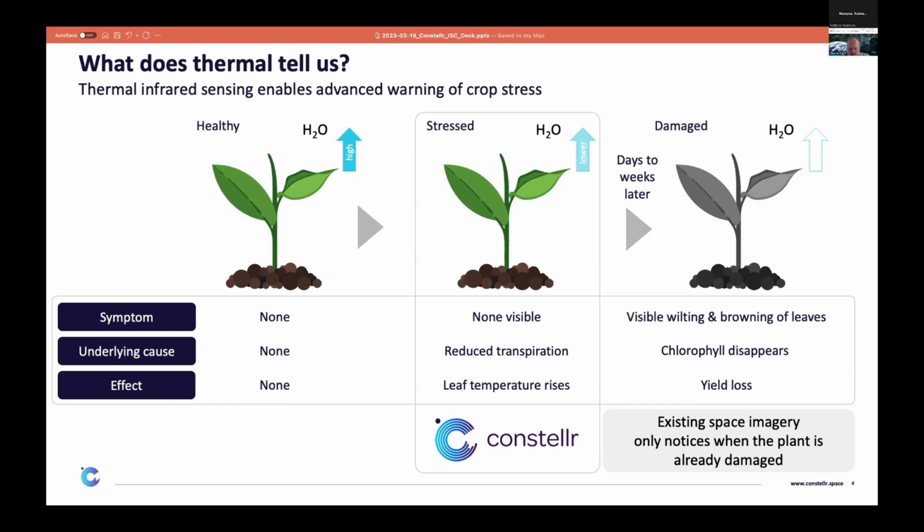Current satellite systems are very good at observing details, for example, crop color and growth via indices such as the normalized difference vegetation index. This means that current methods of crop monitoring rely on symptoms that occur days to weeks after the stress has actually started to occur on the plant, such as a lack of water, insect damage, disease, heat, and so forth.